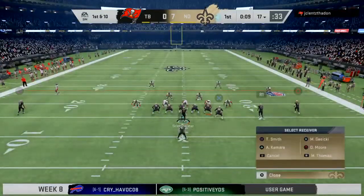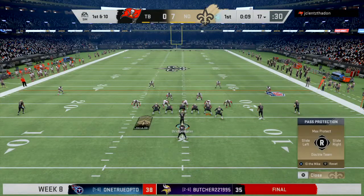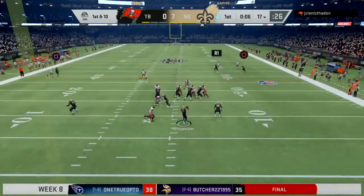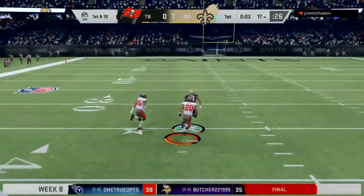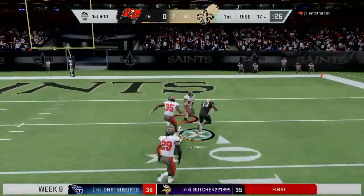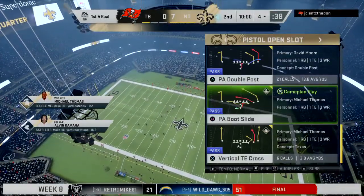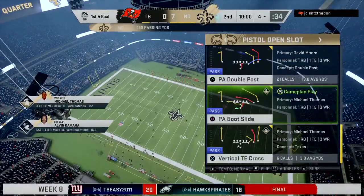The Saints offense on the field, ready to get their drive started. They've got a 7-0 lead in the football game as well as they start out first and 10. Off the play fake, Bridgewater. This is complete to Michael Thomas. And it's a big play there as he is finally taken down on what will be a terrific final act of this first quarter. Ready for the second quarter from New Orleans.